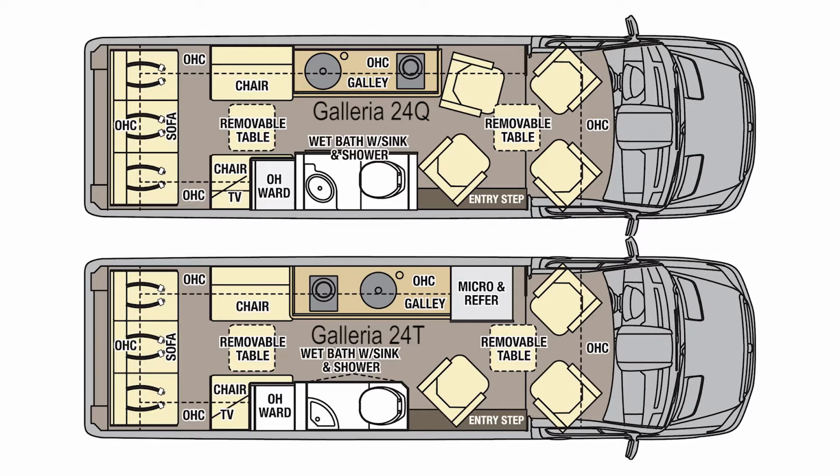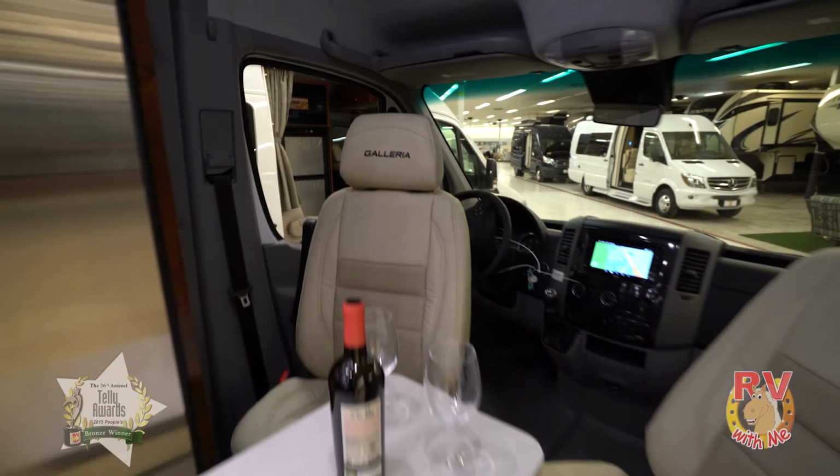Nice. Well, I love the fact that you offer so many different options. Now, this Galleria also comes in two other different floor plans, right? Comes in a Q model, quad seats, T model, triple seats, and then this is the F model, which is our front bed model. Well, I have to tell you, my friends, this is pure luxury, and I can feel the quality. I love the whole look.